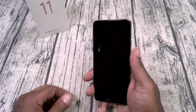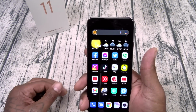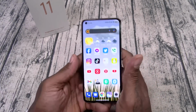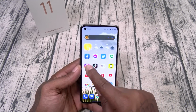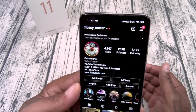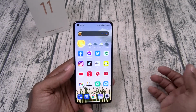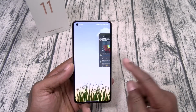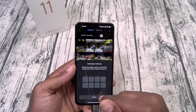I'm going to lock it. Now I'm going to open it with my thumb, and bang, there it is. Back to my regular phone. Let's go to Facebook. There's my Facebook. Here's my Instagram. There's my TikTok. There's my Twitter. And let's go to gallery. Here's all of the photos that I took.